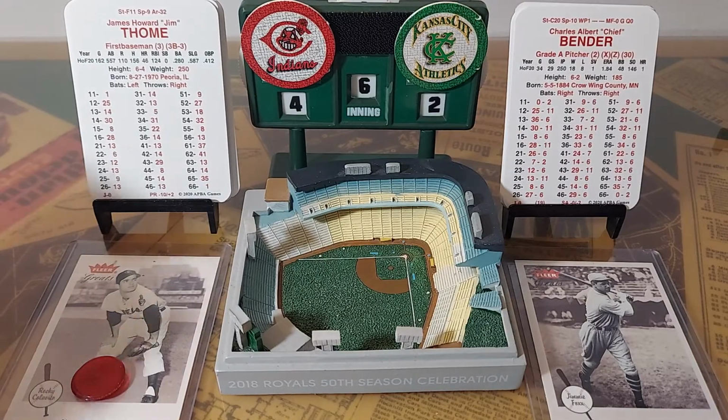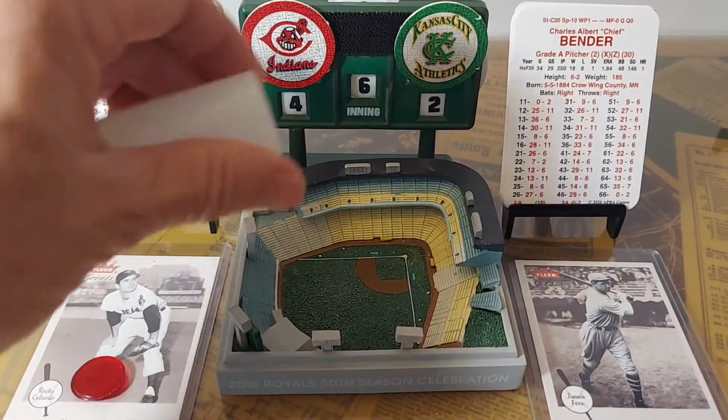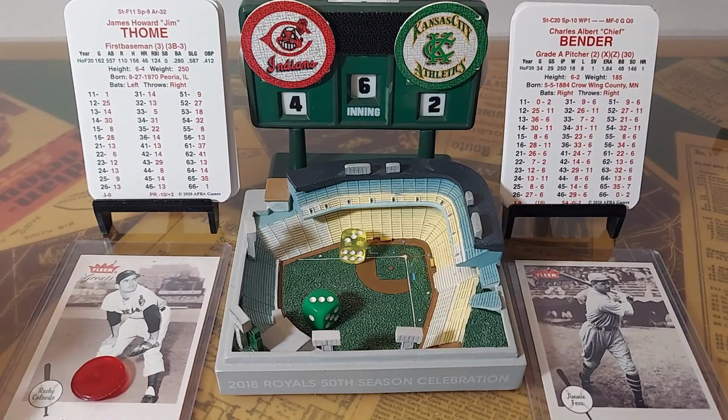Here is Jim Thome. Bases are clear. 3-3 roll for Jim Thome. That's a drive to the warning track. It one-hops the wall, and it's going to be a 2-bagger for Jim Thome. In this inning, we've had 3 doubles and a home run against Chief Bender. Timeout.